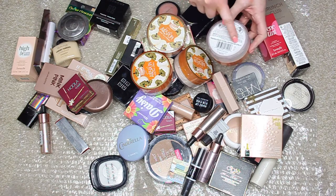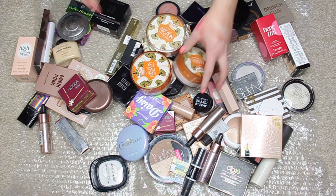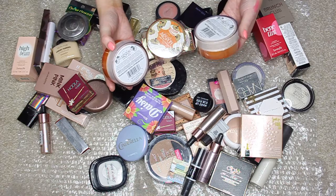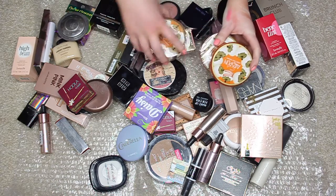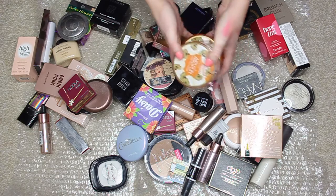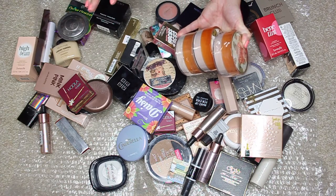This one's Translucent Extra Coverage. And then I have these ones that I haven't even opened, Translucent Extra Coverage, Naturally Neutral, and then I have another one of the translucent ones. So I'm keeping all three of these because I love this face powder and I can't get it in England.